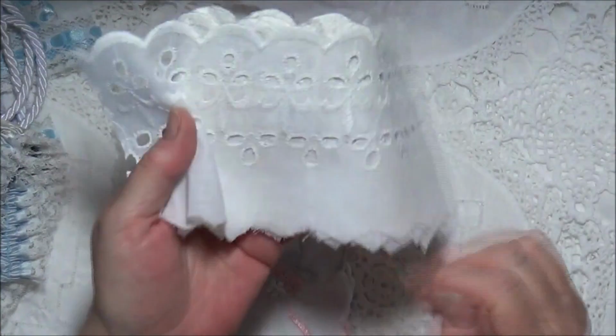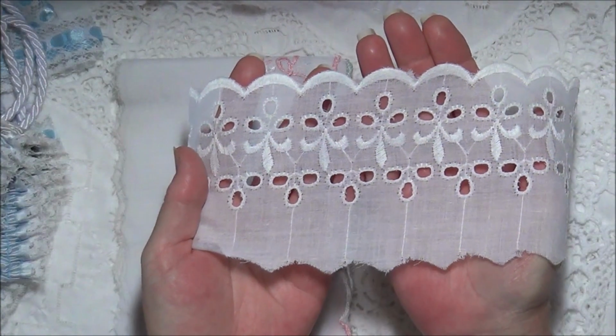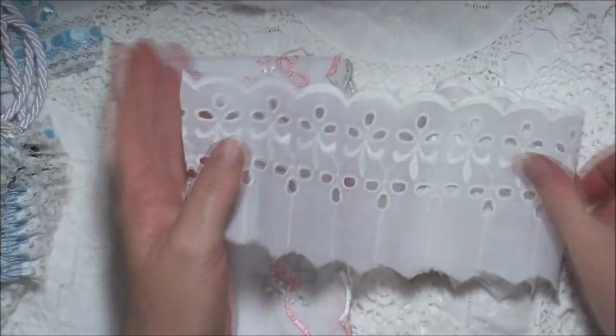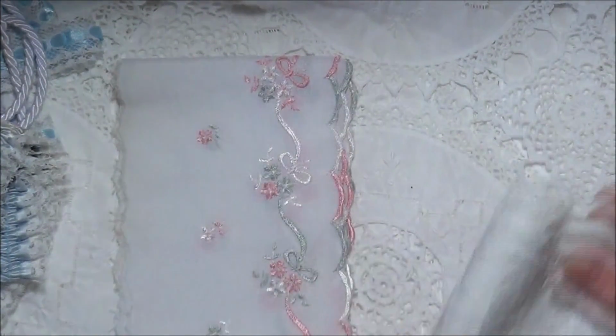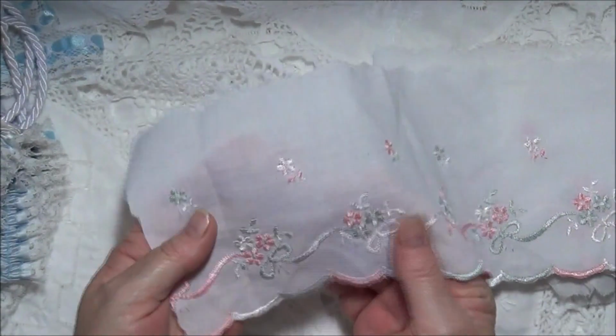And then we have some embroidery anglaise. We have that one there, which is lovely. I do like these. And this really pretty pink one, oh, that's so soft.